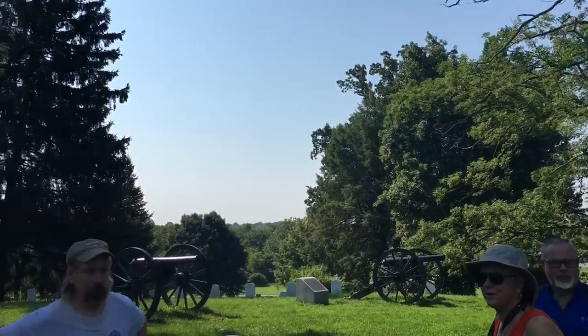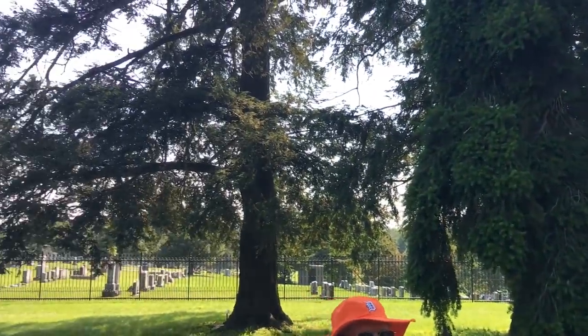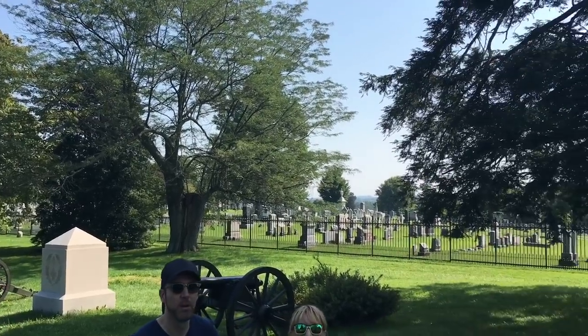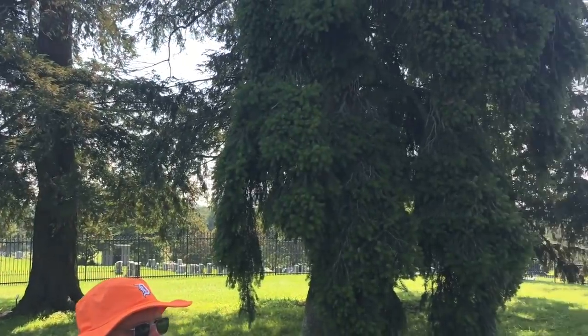When Howard wanted to use this as a fallback position, did he send couriers to the fort to let them know that they kind of escaped this area for that purpose, or not really? Yeah, he did. Okay.